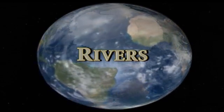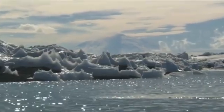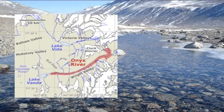Now, we shall talk about the rivers. The Onyx River is an Antarctic meltwater stream which flows westward through the Wright Valley from Wright Lower Glacier and Lake Brownworth at the foot of the glacier to Lake Wanda during the few months of the Antarctic summer. Despite being only 32 kilometers in length, it is the longest river in Antarctica.